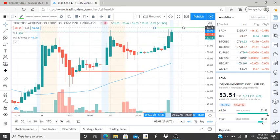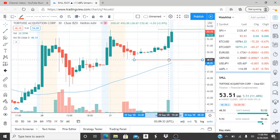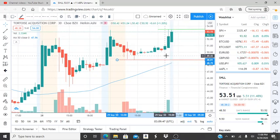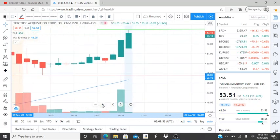So we're going to zoom in here and see what is important for tomorrow, and also bear in mind that the bulls need to break through resistance to continue this momentum. I'm also going to talk about both support levels here. We're going to talk about a zoomed-out one and a zoomed-in one, and the 50-day moving average. So let's zoom in and see what's important.